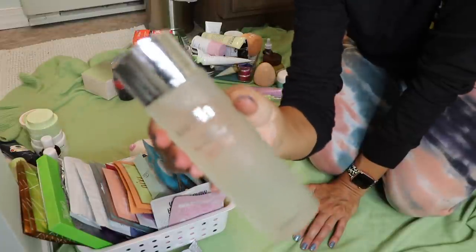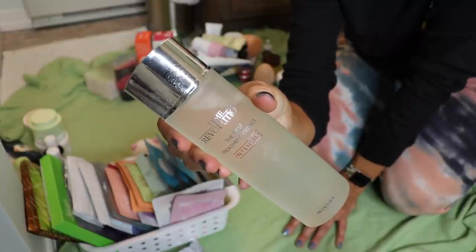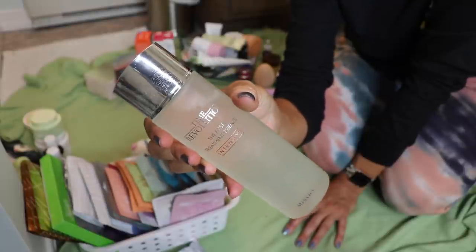And then this one was supposed to be a dupe for the SK-II tonic that is so expensive. This was from Target. It's Time Revolution, the first treatment essence.